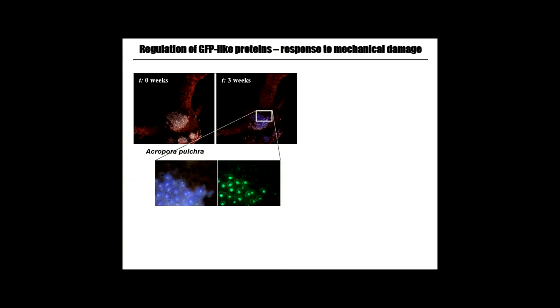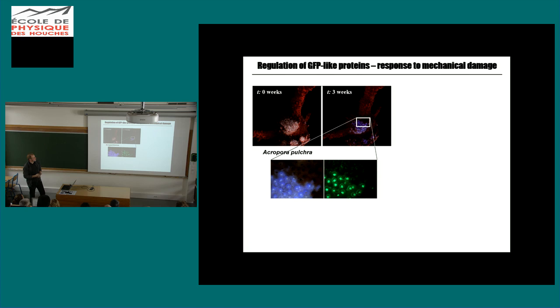And if we look at the area under the microscope, we can see here, yes, there's a strong expression of a blue chromoprotein, but there's also very pronounced changes in the expression of green fluorescent proteins in the polyps. So in this area, the tentacles of the polyps, they are brightly green fluorescent.